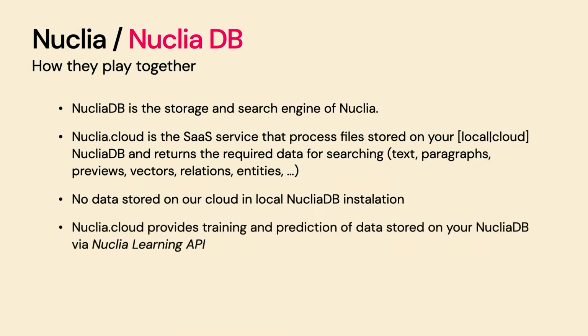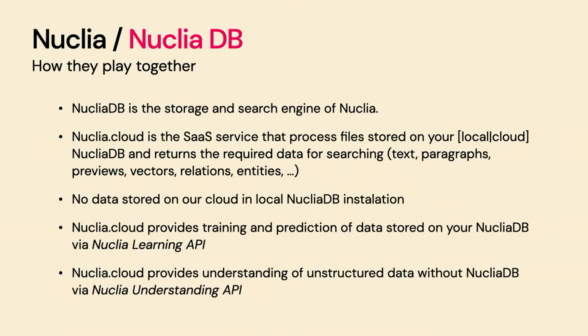How this database plays with the platform that we have with Nuclia. So NucliaDB is the storage layer. You store everything on the database in order to provide searchability. And Nuclia provides you a layer on top to transform any file or any kind of link into something searchable.